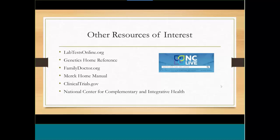And then finally, of course, are the sites when we put in a search in Google for any kind of supplement or alternative medicine, a lot of what you get back is just junk. It's people trying to sell you a product. So the National Center for Complementary and Integrative Health is a great site to look up those types of alternative medications, you know, like melatonin or garlic pills, that kind of thing.